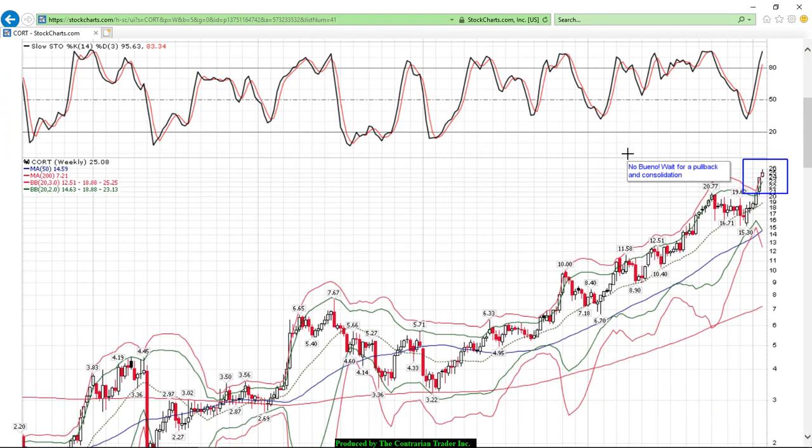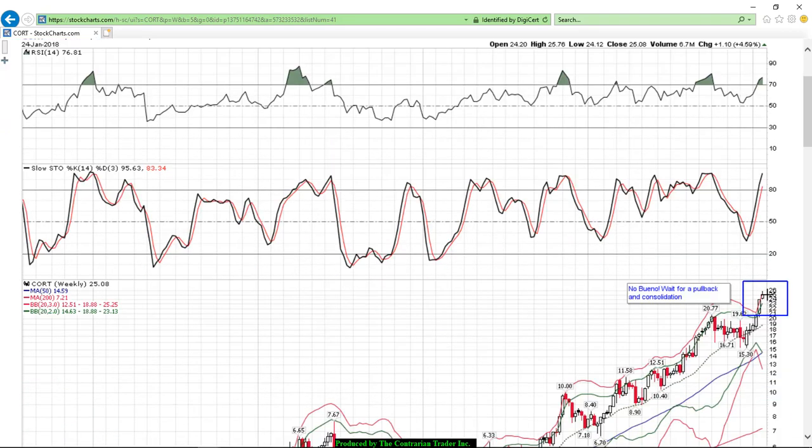CORT Therapeutics, this is a weekly chart. This is no bueno. It's no good because we're trading up and into the third standard deviation Bollinger Band.